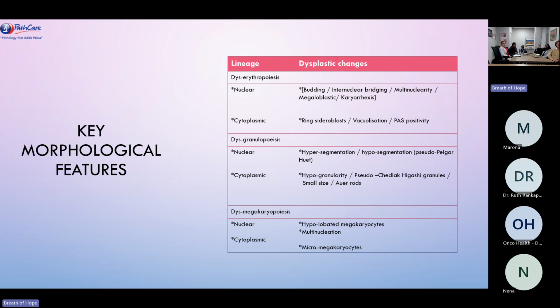So the important thing, and this is where the diagnostic component comes into play, there are key morphological features. Dysplasia affects all three cell lines, the white cells, the red cells, and the platelet precursor megakaryocytes. The dysplasia affects the nucleus as well as the cytoplasm. So we characterize dyserythropoiesis as nuclear morphology that involves budding, internuclear bridging, multinuclearity, megaloblastic changes, with cytoplasm, with ring sideroblast, vacuolization, and PAS positivity.